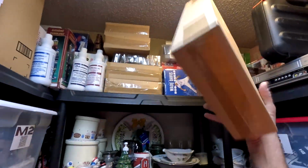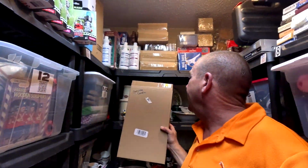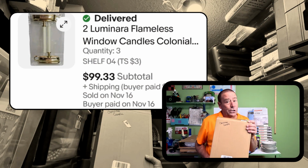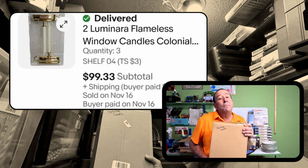So I'll just take one down. As you can see, I still have the thrift store tag on it, $3. Again, buyer came in and bought 3 of these. So total cost of goods on this order is $9. 3 of these sold for $99.33, and the buyer did pay $18.45 in shipping.